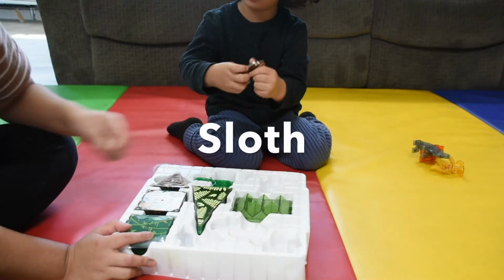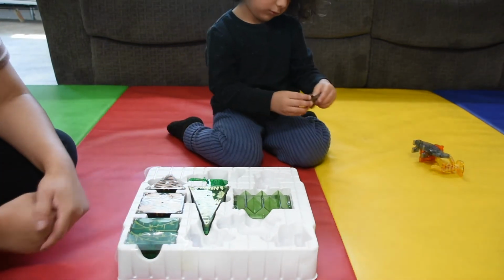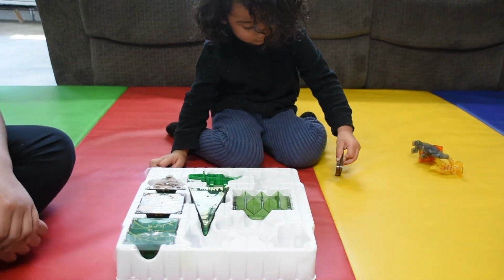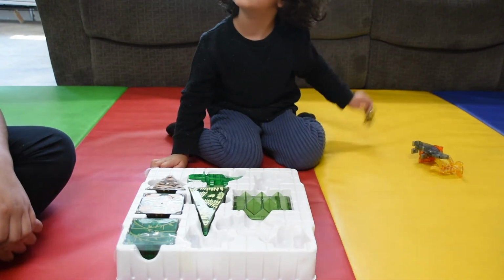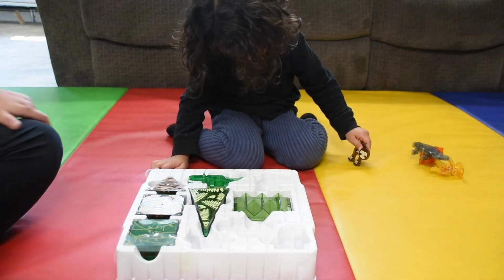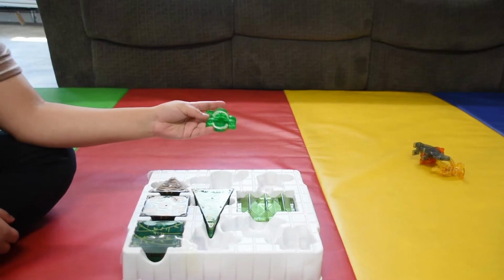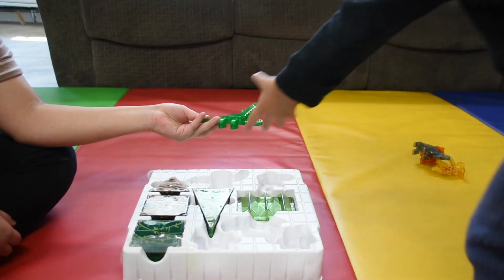Oh. I'm a slow sloth. A slow sloth? I'm slow. No, I'm not. Do I run? You walk very slow. Yeah, you hang from trees. Which one's this? Oh, a crocodile.